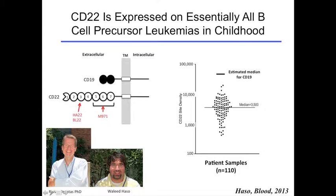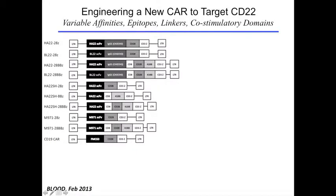So our antibodies that we tested were these three. It turned out this was the winner. I want to show you that just like CD19 is ubiquitous on pediatric ALL, so is CD22, albeit at a lower site density. And whether that is going to end up being a major problem for targeting it, I don't know. But there are not as many CD22 molecules on a leukemic cell as there are CD19.